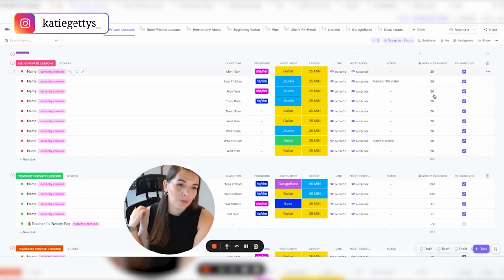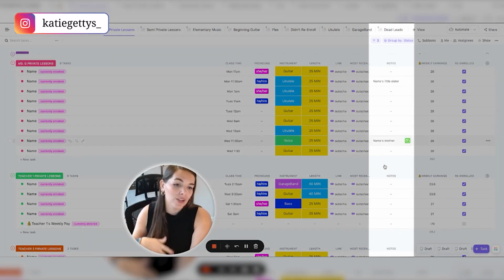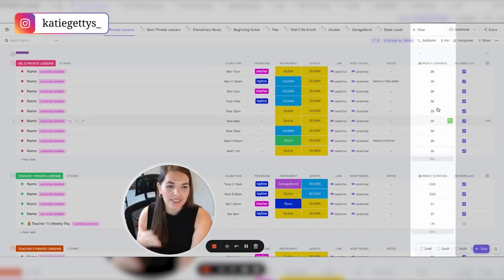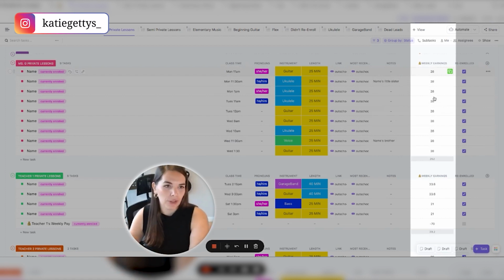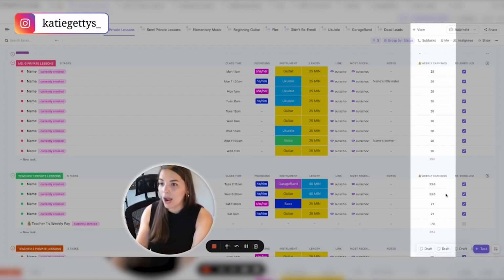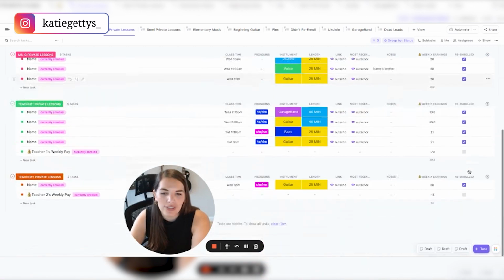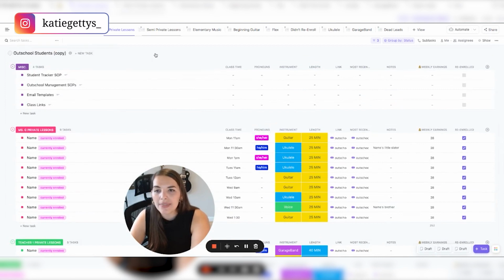So that's really helpful. And then I have just notes. So I might want to say someone is related, maybe there's some scheduling notes that we can put down, something like that. And then the weekly earnings, and this is after Outschool's 30%. So my private lessons, we charge 40, so we get 28 after the 30% takeaway. So I just put 28 there, so it'll calculate weekly how many I would be earning if I had that many students. And re-enroll is just if they've been re-enrolled for this new semester as well. So this is where I would put, of course, students for my other teachers if they had them as well.